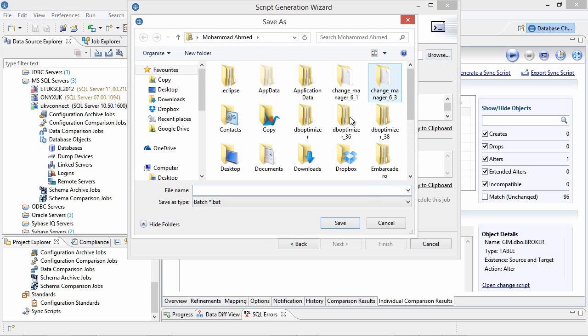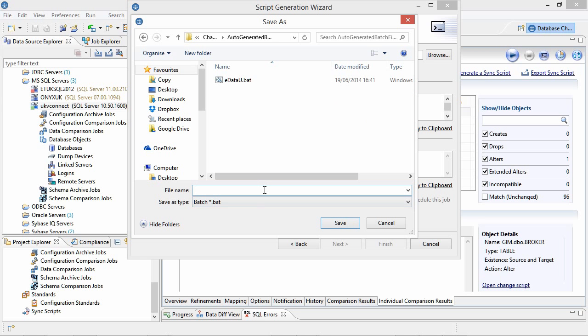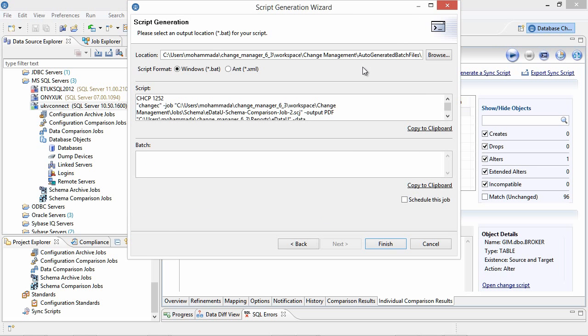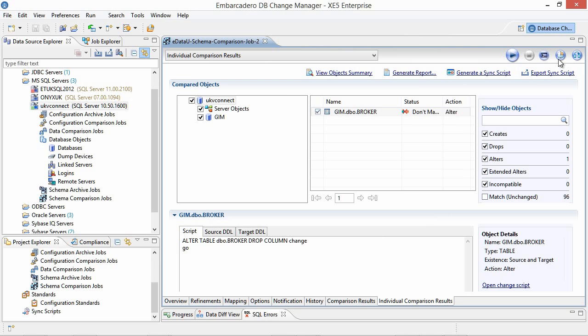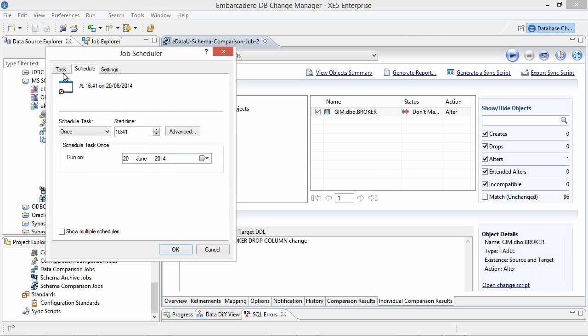Again, I'm going to use our workspace here. I'm going to put it in my auto-generated batch files. I do have one already created here, so let's just give it a unique name, and then we can finish this out. We can also schedule the report, and that would be just using any job scheduler that you have. In this instance, you'll use the Windows job scheduling.